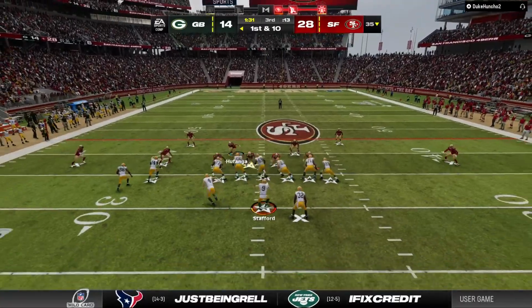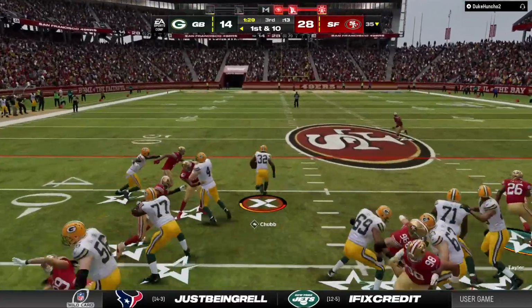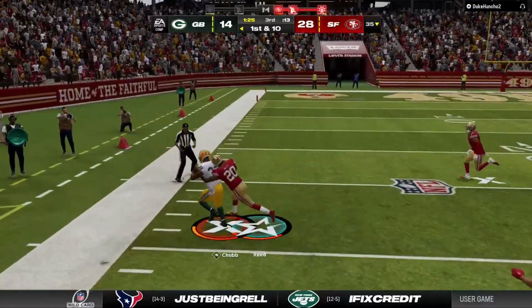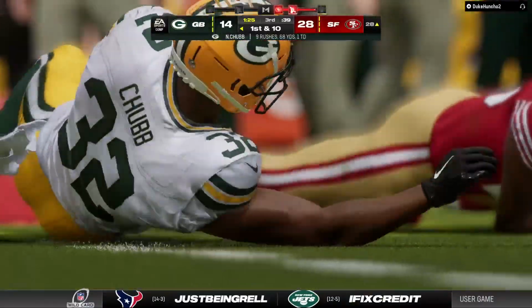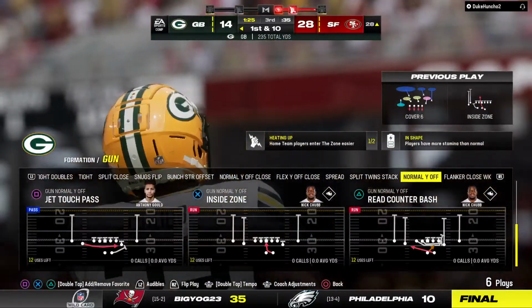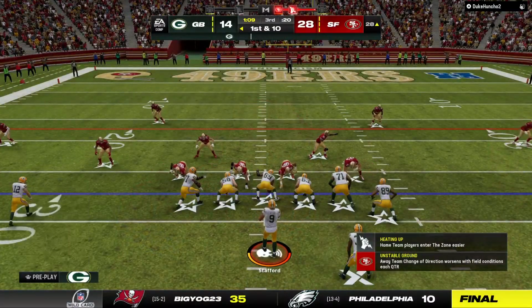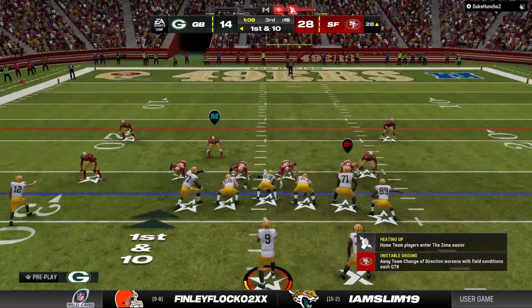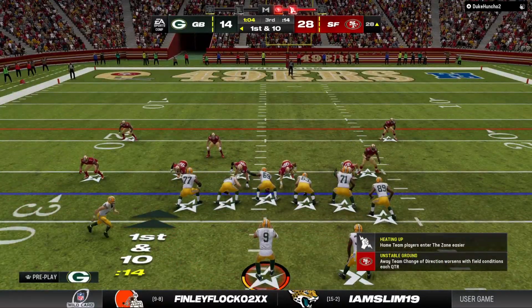And Chubb will try the middle here. There he goes, left side, and he is out of bounds, but not before he's inside the 30. 68 yards on the ground for him now on 9 carries. So now then, the big play has him all the way inside the 30 now, 1st and 10.